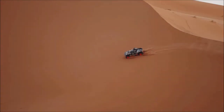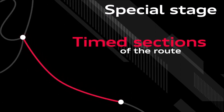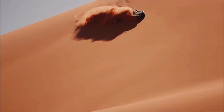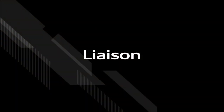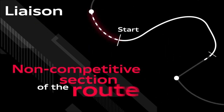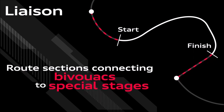Let's have a look at the different types of stages at the Dakar Rally. The special stage is like a time trial. The accumulated time set by the competitors during the special stages determine the overall rankings, while the previous day's stage results set the starting order for the next day. The liaison sections link the bivouacs to the start and the finish of each special stage. These sections do not count towards the competitive part of the rally.